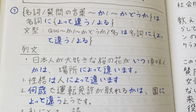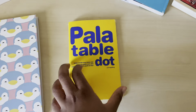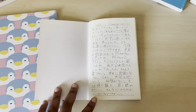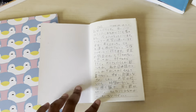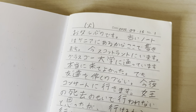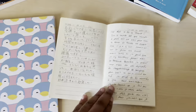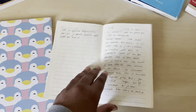Next we have this little notebook. Now this notebook isn't specifically for Japanese, I also have French stuff in it. It's just a sort of diary. This is where I write my Japanese entries now, and it used to be where I wrote my French entries, but I moved that to another notebook that you're going to see later. So as you can see, I would write the date, the day, and here's some French entries. And then I just write, I tried to fill the whole page, but sometimes I couldn't because my Japanese was that bad.